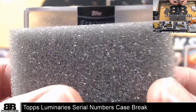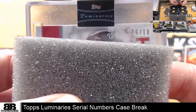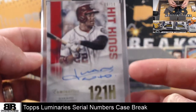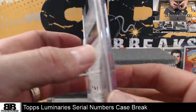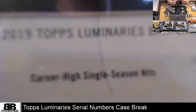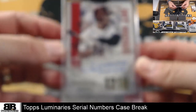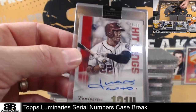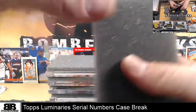Oh, the number is right there in the top right corner. Number 6 caught me off guard. It's a Washington helmet. Dan, I got a Soto for you. Hit Kings, 121 hits. Career high. Well, it's only one year, so. Juan Soto. Boom. Number 6. Damn. Congrats. All right, next one up.